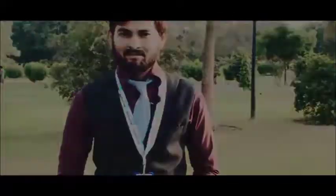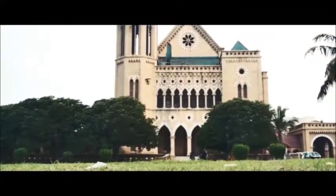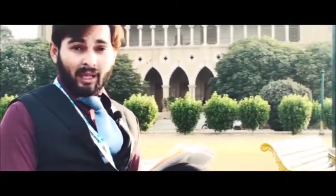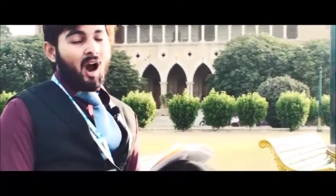And the cost to build this building was almost 1,80,000 rupees. The government at that time contributed just 10,000 rupees and the rest of the amount was paid by Karachi municipality. And the builder who built this historic place was Henry Wilkins, who was a British Army officer.